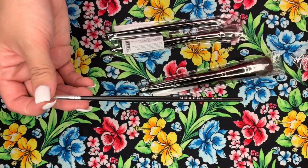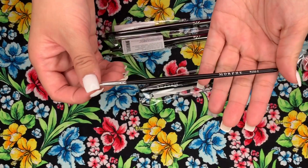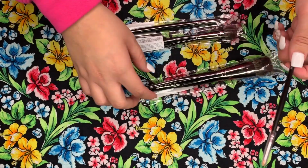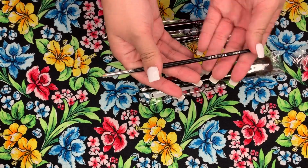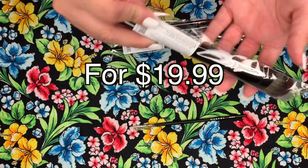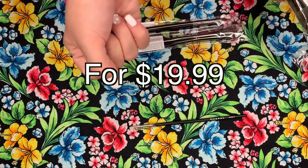Oh yeah, I forgot to mention MorpheMe is a monthly subscription service where you will receive 3 to 5 Morphe brushes with just the cost of $29.99. I totally forgot how much it was, but the price will pop up now.